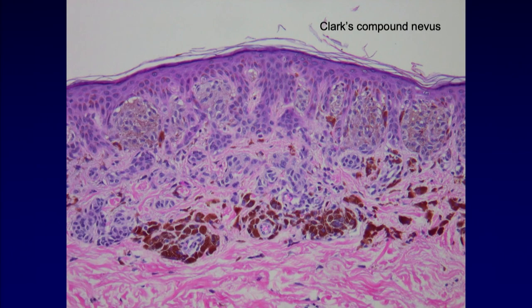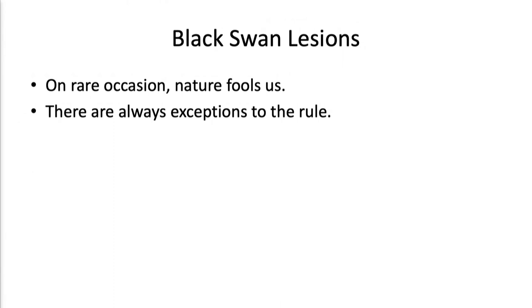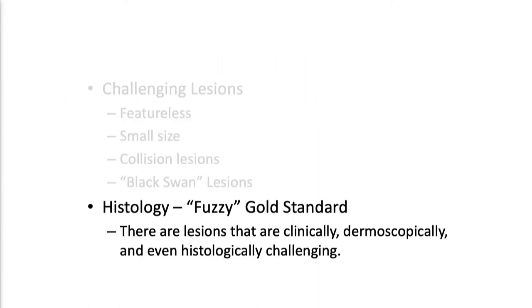Now, here's another lesion. This is a lesion that has a baseline image, and 4 months later, it looks ugly. It changed, right? When you did the biopsy on this, it came back as a compound nevus, or just atypical nevus. So the moral of the story is that on rare occasion, nature fools us, and there are always exceptions to those rules. So just be mindful of that.